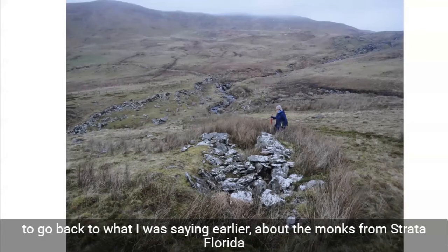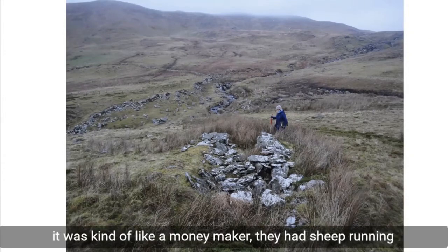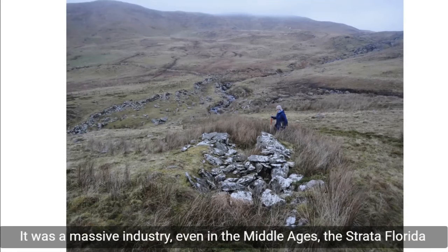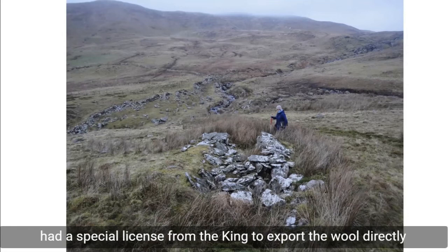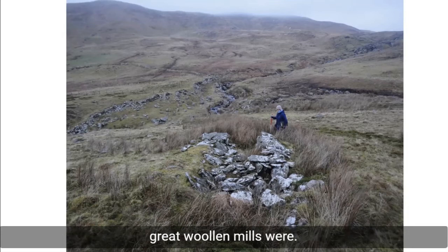You go back to what I was saying earlier about the monks of Strata Florida. They used these mountains in medieval times; it was kind of like a money maker for them. They had sheep running these hills. It was a massive industry, even in the Middle Ages. Strata Florida had a special license from the king to export its wool directly through the port of Carmarthen to Flanders, where the great woolen mills were. So they were doing well.